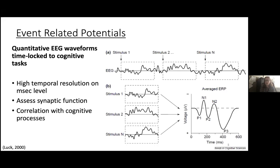So these waveforms are examples of EEG waveforms in response to a stimulus that we present to individuals. And you can see that the stimuli are repeated many times and then averaged together to improve the signal to noise ratio. And then the final output is what you see in the bottom right corner, which is a nice smooth waveform with peaks and valleys. And there's a nomenclature with the N's being the negative peaks and the P's being positive, and then voltage on the y-axis, and then time in milliseconds on the x-axis. So this is called a grand averaged ERP waveform in the bottom right corner.